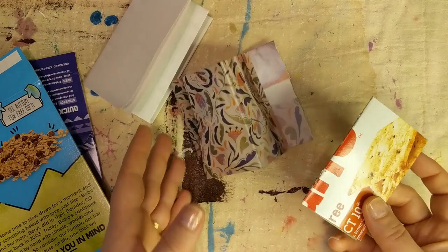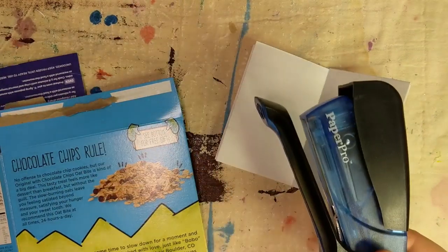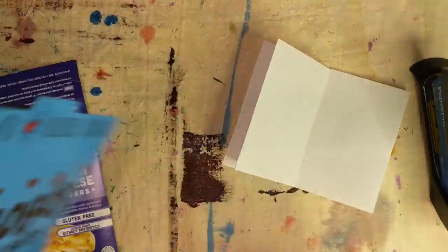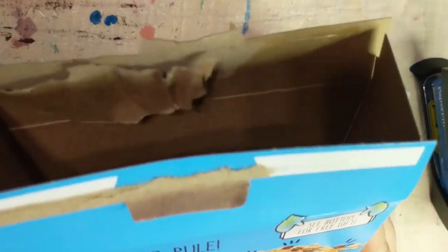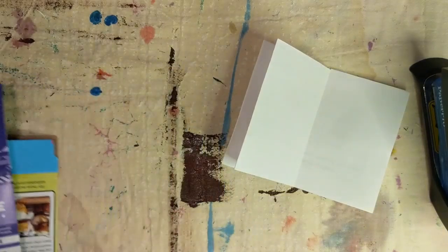So let's talk about how to do this. You're going to need your book. If we're gonna do saddle staples, you're gonna need a stapler, and then you'll need some recycled chipboard of some kind. And if you look inside, it can be the brown kind, or if you don't want the brown kind, if you're lucky enough to find something with white on the inside, you can use that too.